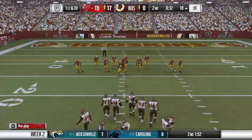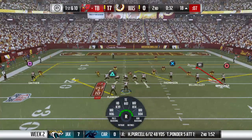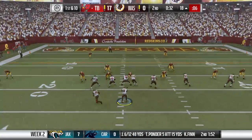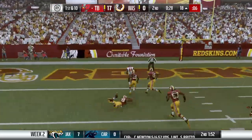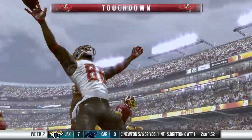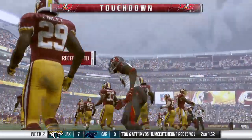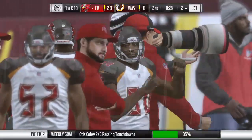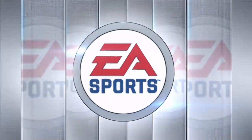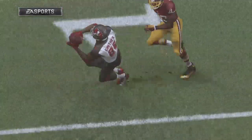And on the outside, they're playing press coverage. From the red zone now, they'll look to throw. His throw caught at about the 5. And he's into the end zone. Touchdown, Buccaneers. Their dangerous wide receiver. His first touchdown here of the new campaign. And the Bucs are going to add on to their lead.